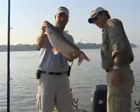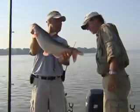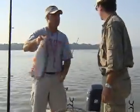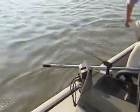Please let me go, please let me go. He's talking, wasn't he? Good, healthy, pretty blue there. Good job. There we go. We'll let him go. See you, buddy. Come back and see us when you're about 50 pounds.